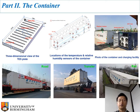And from the third figure, you can see the blue one is the charging facility. It's a mechanical unit, but it's powered by electricity. Once charged, there will be no actual energy supply to provide cooling. In this way, the container can be transported by normal trucks and normal trains, and also it can be transported flexibly between the different transport modes.